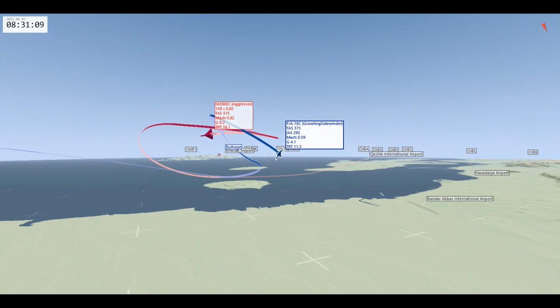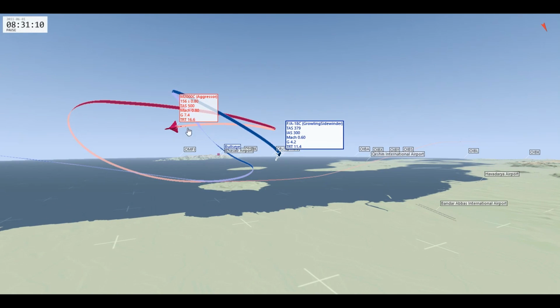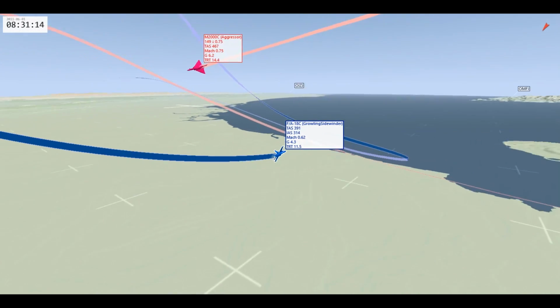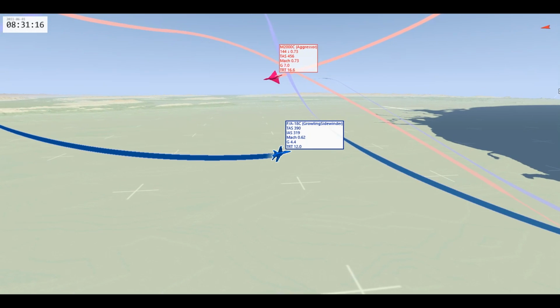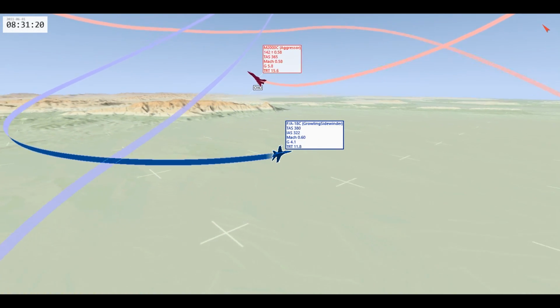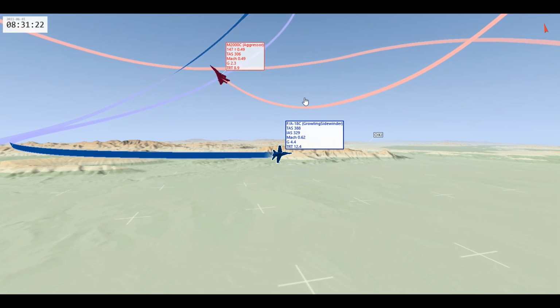Okay, however, because we have the altitude, we're still pretty high up here. The Mirage is going to try to do what the Mirage likes to do, which is a nose position fight. Okay, it's going to try to twist the fight into something like that.